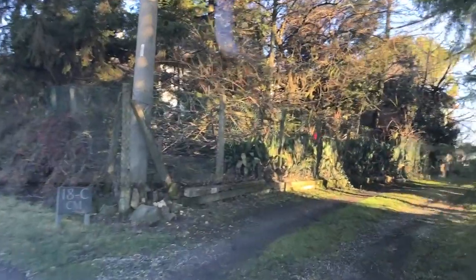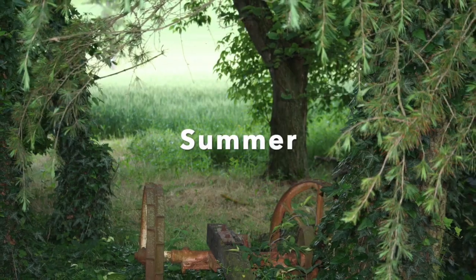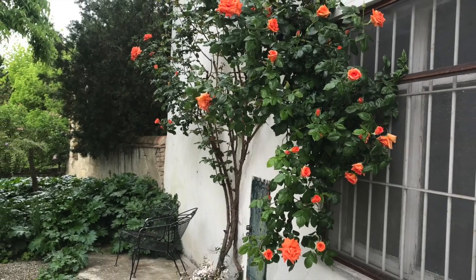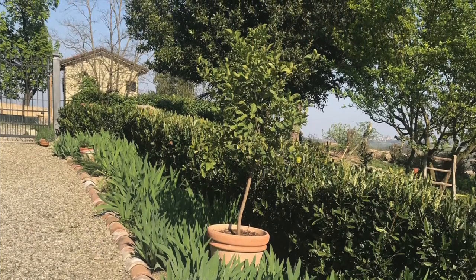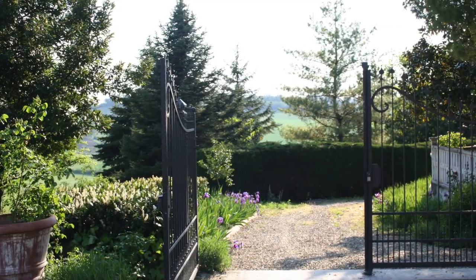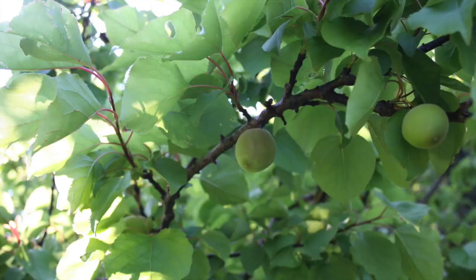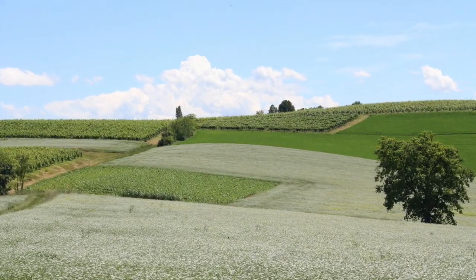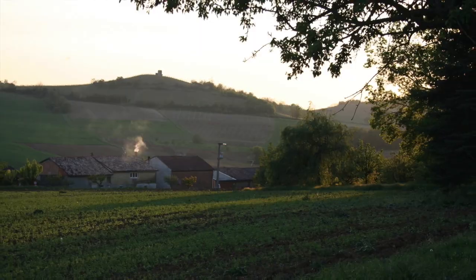Although we live in the country, it's really only about a 5-minute drive to our local town with a cafe, a post office, and a general store. And within a 10-minute drive in any direction, I can be in 6 other hilltop towns with fabulous restaurants, butchers, cheese shops. And a 20-minute drive, I'm in a very cute small city with all the amenities that I need.